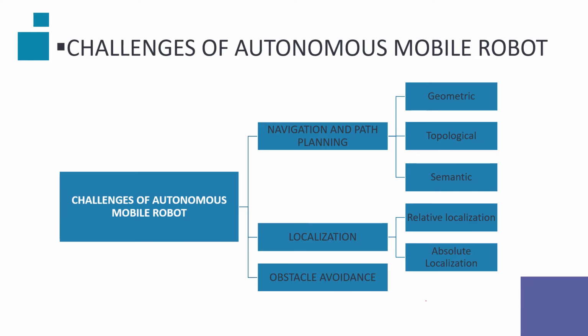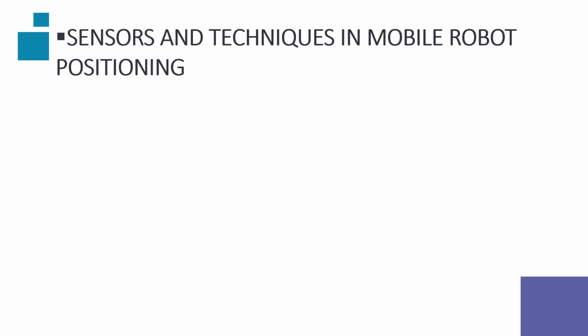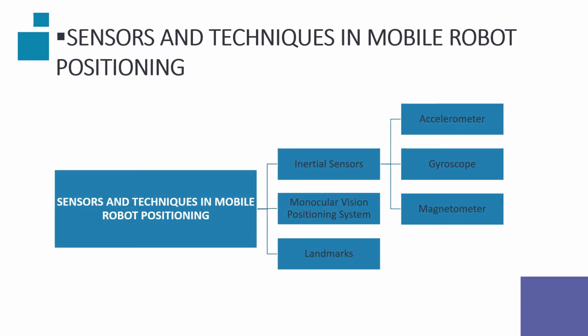Let's move ahead. The second target of this research is the sensors and techniques in mobile robot positioning. We can see there are many kinds of sensors. The inertial sensors are further divided into three categories: the accelerometer, the gyroscope, and the magnetometer. We describe a little bit about the inertial sensors.